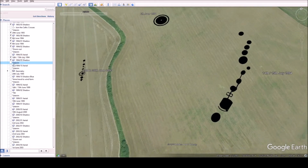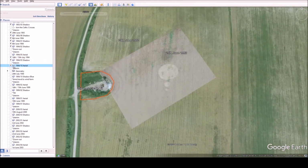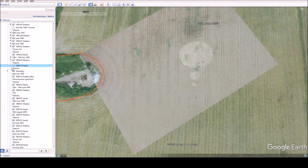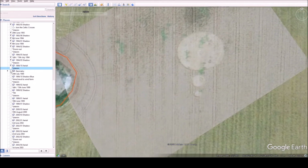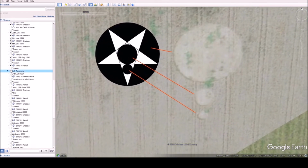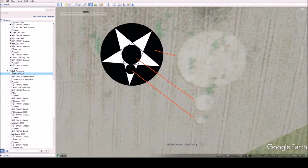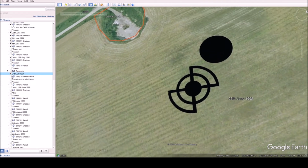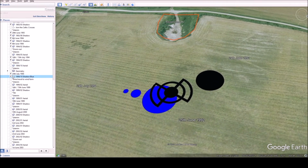Two weeks later, and back in the chalk pit field, 3 circles appeared, aligned due north-south. The 3 circles also accurately represented the 3 sizes of circle defined by a regular pentagram, as shown here. They also completely overlaid the area of the formation from 2 years prior.